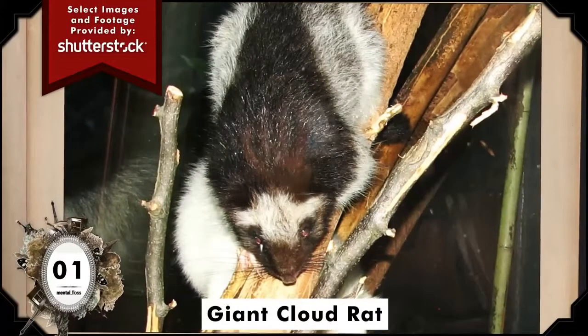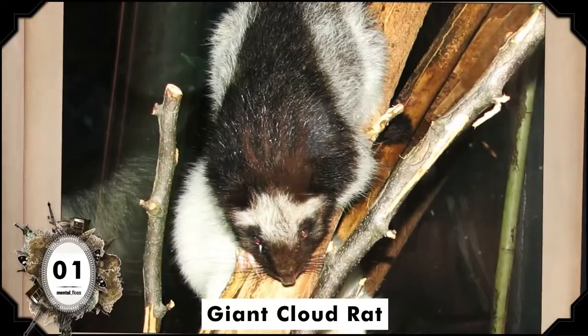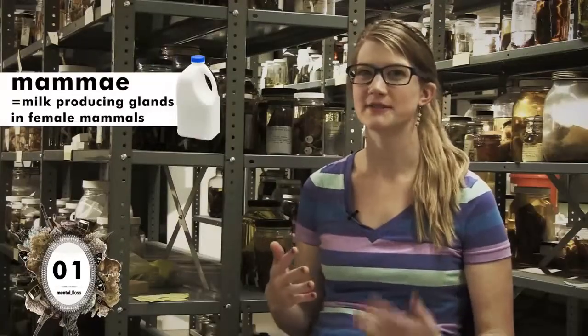First, let me introduce you to the cloud rat, which is a giant, rare, fluffy rodent that can be found in the highlands of the Philippines. It only has one set of mammae, which is a fancy way of saying it's got two nipples, and it only gives birth to one or two young at a time. It's also incredibly delicious, which is why it's so incredibly rare.